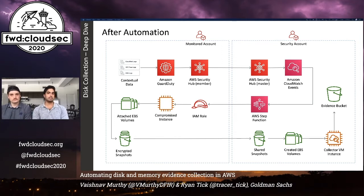And then the second reason is it enforces a common finding format, which basically makes adding new detection sources to this pipeline extremely easy. So this automated process really takes away the pain that Ryan was describing in our manual process. Essentially, at a high level, we get a trigger from GuardDuty or a third-party integration or any of the sources that Ryan had talked about previously.